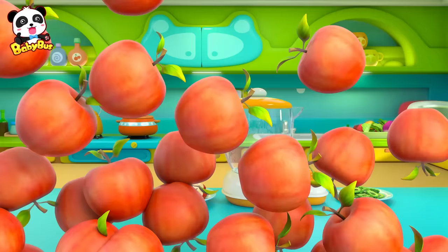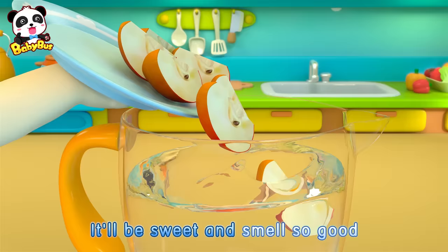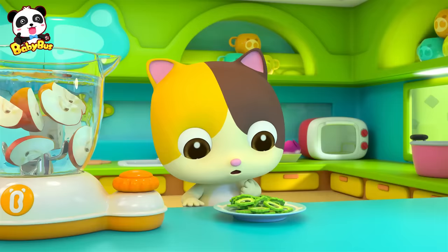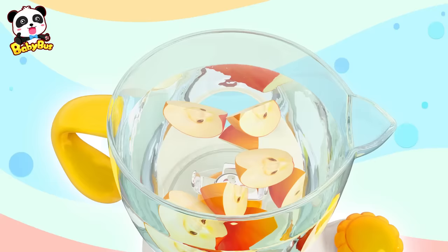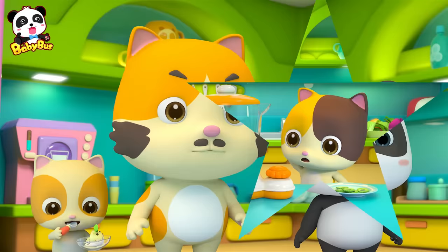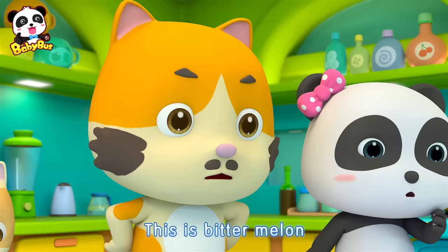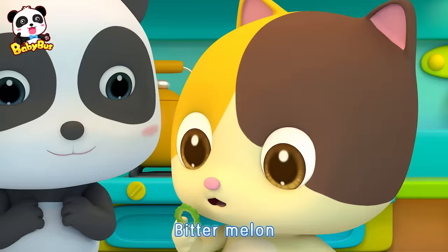Let's make apple juice all together. It'll be sweet and smell so good. What's this? Let's add some. Yummy, let's drink some. It's sweet and tasty apple juice. Oh, it's so bitter. Mimi, what did you add to the juice? It was some green fruit. This is bitter melon. Bitter melon?